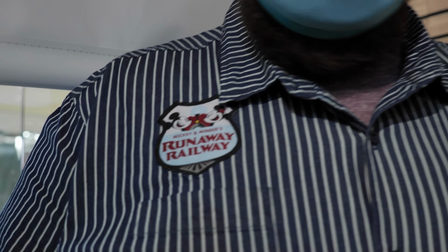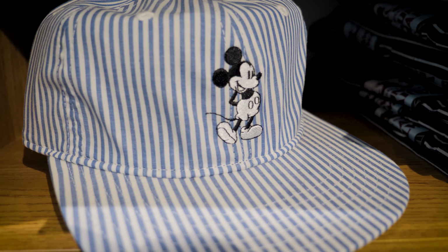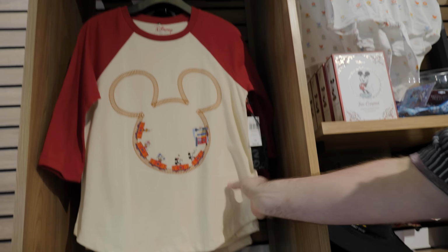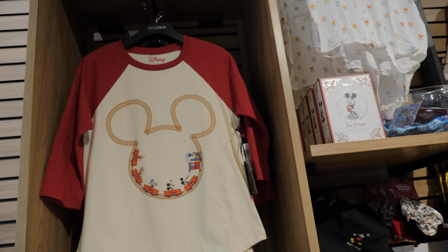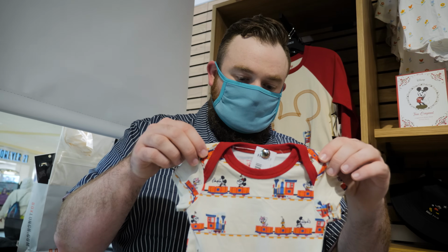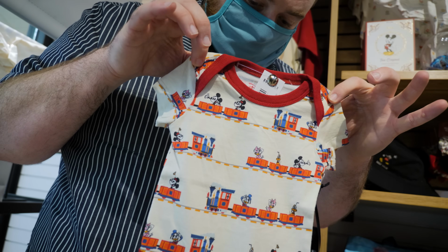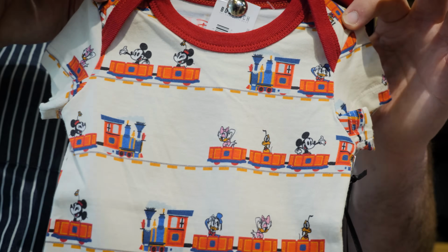BoxLunch has already provided me with this incredible Conductor Mickey's train shirt, which is this great fabric, vertical striped, with a matching hat to go along with this. And in true Disney fashion, big shirts for the grown-ups, matching shirts for the kids. Look at this, come on. The train infant fans are also covered. I couldn't even wear this as a sock. This is the smallest piece of clothing I've held.